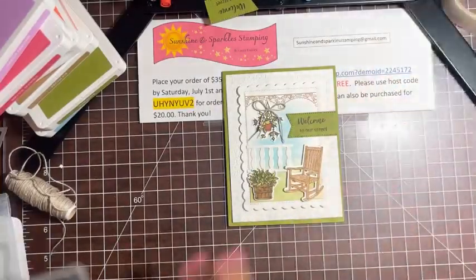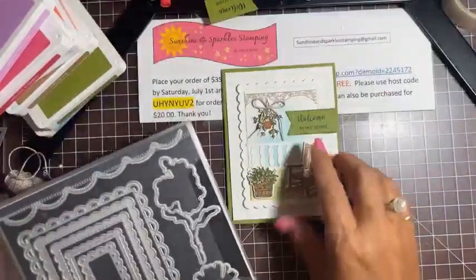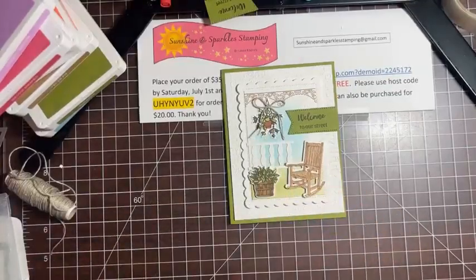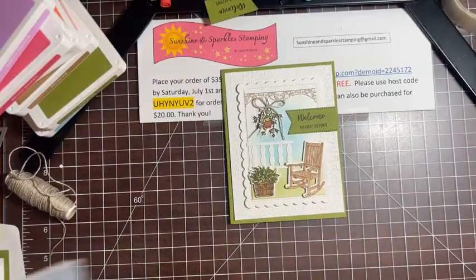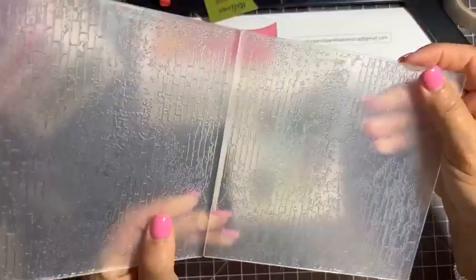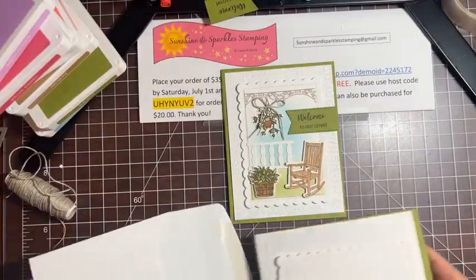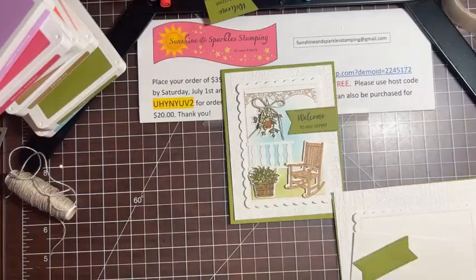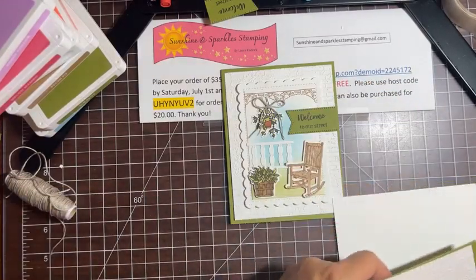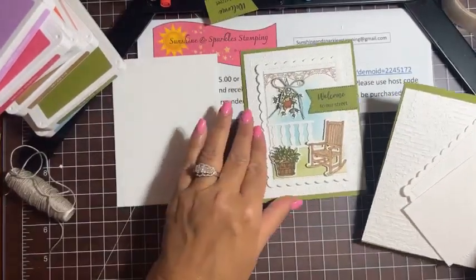All right, so what I've added to this card is, again, one of my favorites, the Scalloped Contours dies. And we're going to use this one right here just to cut out a layer of basic white. And then we're going to use that embossing folder that I was talking about. And this is just so pretty. I love this embossing folder. All right, look, I cut it out. Oh, silly, silly, silly.